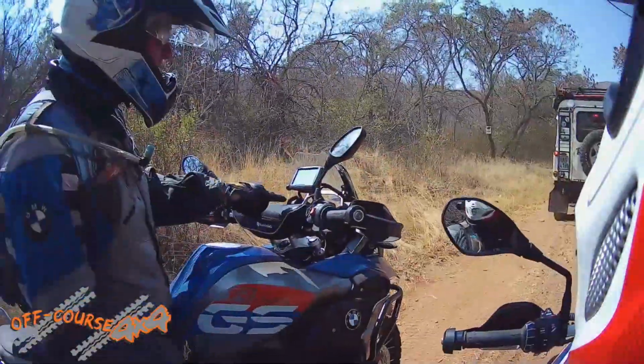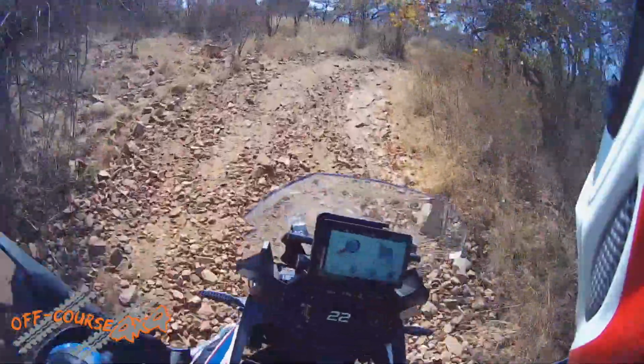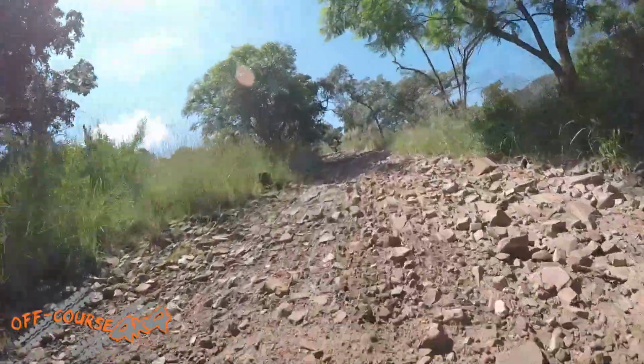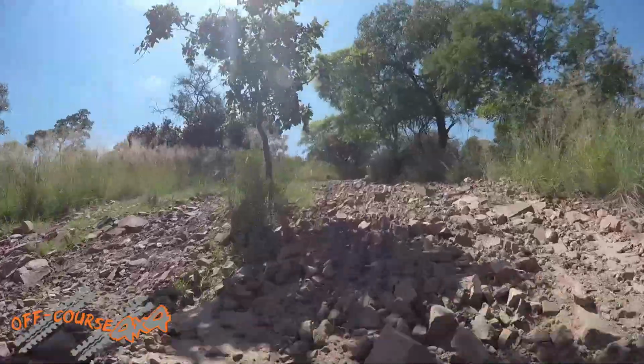Now, if I look at the track now, I've actually got a lot of respect for the bikes as they went up here. You can see what a little bit of rain did to this track, eh? Told us it's going to be a different track when it rains, so let's see, it's going to be interesting. Those guys did a great job coming up here. It is not an easy part. Yeah, there's a lot more plants and greenery.